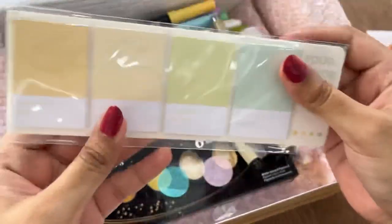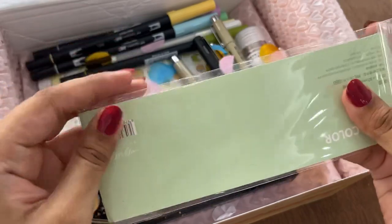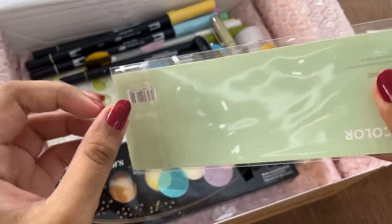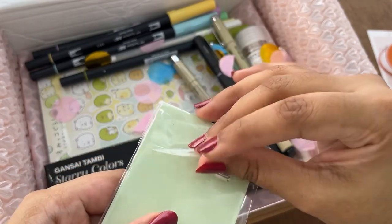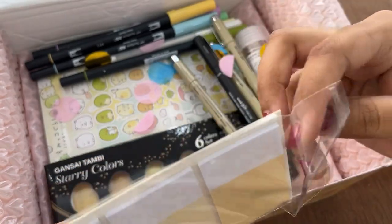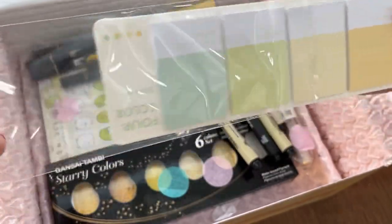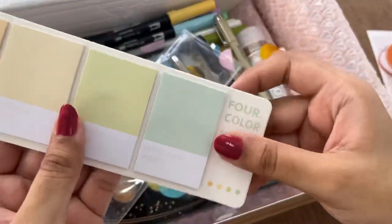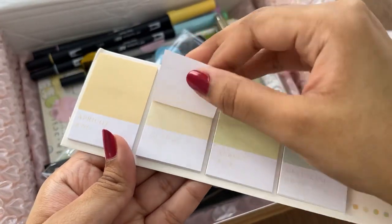Next, I have got these fall colored sticky notes which have different colors: apricot, cheddar, sorbet, and mint. It has a nice texture, but the papers are very thin. I'll show the pen test on it later. And the stickiness is almost halfway of the sticky note.